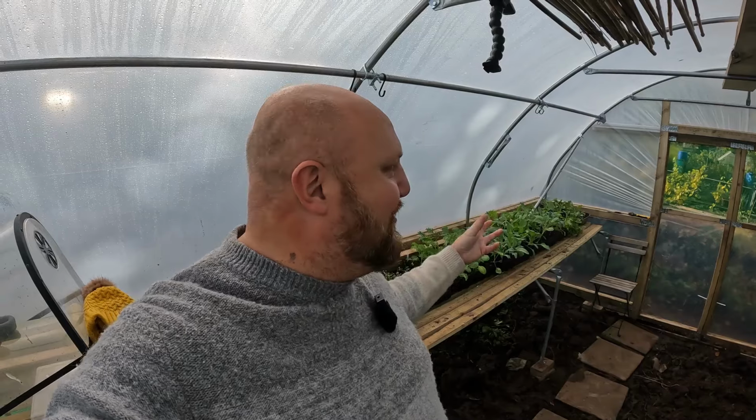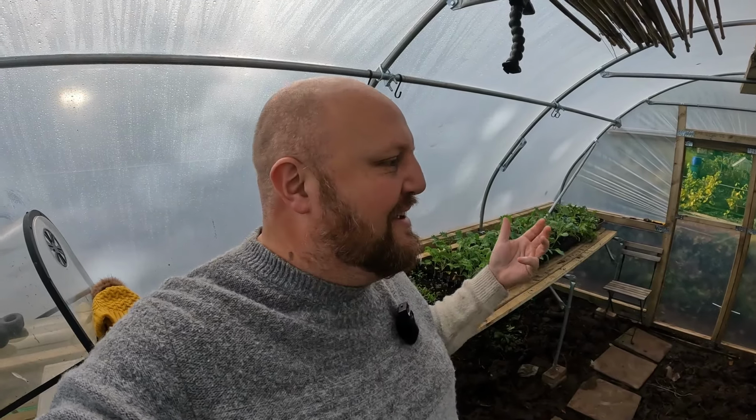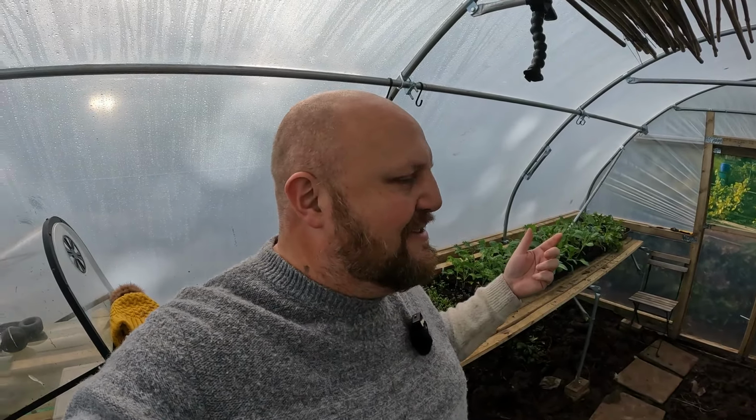It really feels nice to see a pile of greenery in the polytunnel, because it's starting to feel like this has got a purpose. But what's that noise? There's like this banging noise in the greenhouse. Hang on.